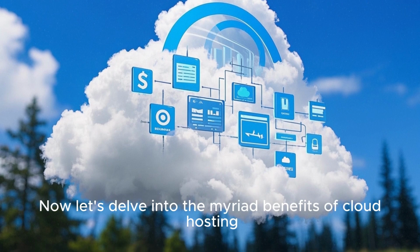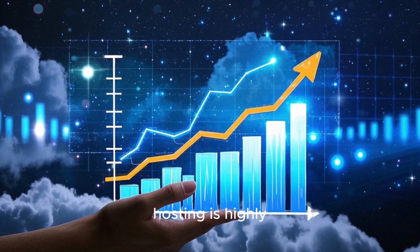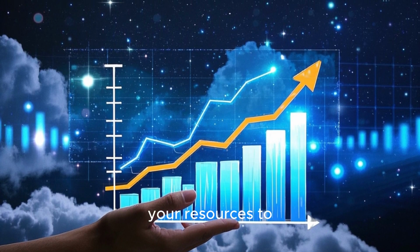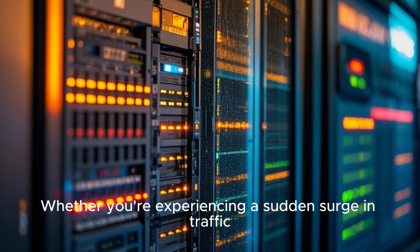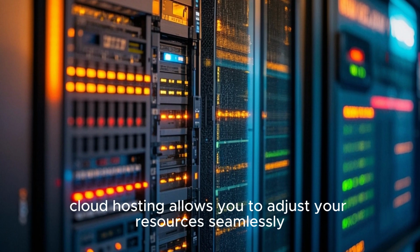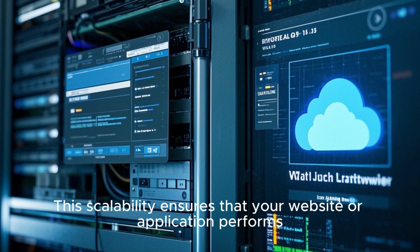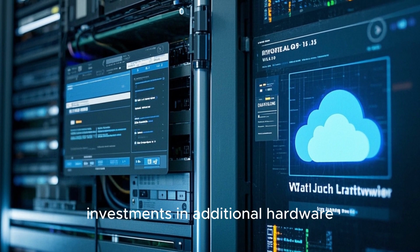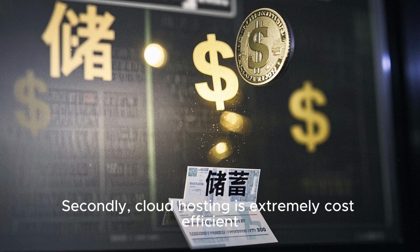Now let's delve into the myriad benefits of cloud hosting. Firstly, cloud hosting is highly scalable. With cloud hosting, you can easily scale your resources to meet fluctuating demands. Whether you're experiencing a sudden surge in traffic or expanding your operations, cloud hosting allows you to adjust your resources seamlessly. This scalability ensures that your website or application performs optimally at all times without any upfront investments in additional hardware.